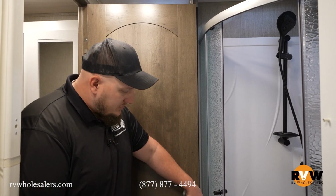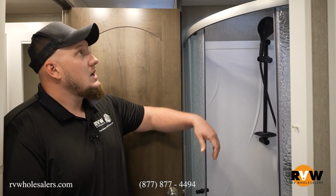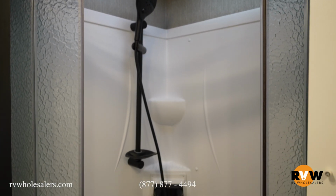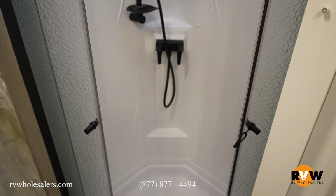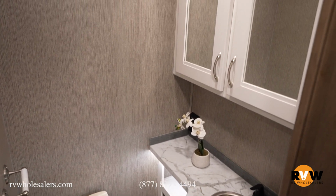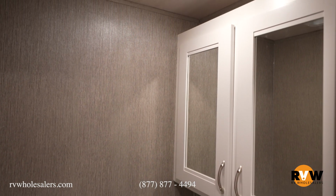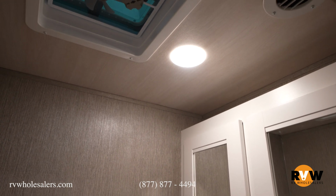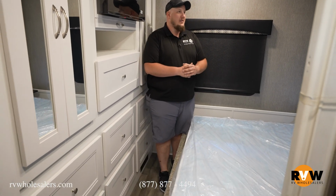So over here you can close this bathroom door a little bit, just shut yourself off so you can take yourself a nice shower. Have a nice skylight up there for plenty of headroom. And of course they give you a nice shower head and everything, so you can hose off and get to all your nether regions. Over here you have the throne, nice porcelain toilet, as well as a medicine cabinet and everything to hide all your toiletries, and nice sink and everything. And again, it's nice and closed off, so if you want to shut the door and have yourself some privacy, easily done.